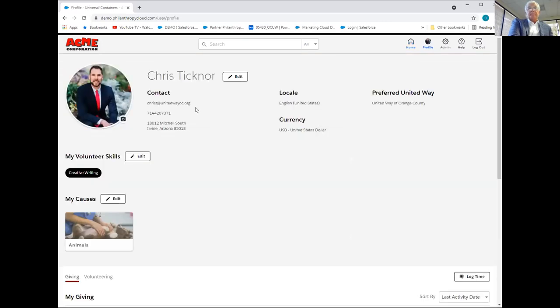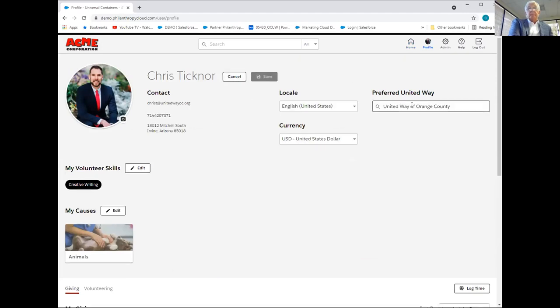In here, I'll see all the typical information: my email address, my phone number, my address. I can edit my preferred United Way. Obviously, the United Way I want to get information from is United Way of Orange County, but that is flexible. You can receive information from different United Ways through the system. The system prioritizes and curates content for the individual employees, which is an awesome feature, especially for remote employees in areas outside of a major metropolitan area. They could connect with the local United Way in an area they have a passion for. They also could switch languages and currency, but we'll keep all that the same as for US.